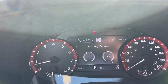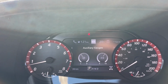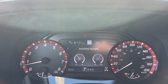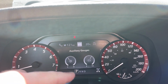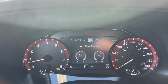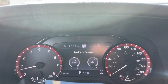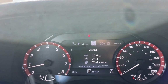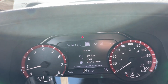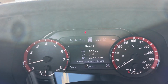I'm going to move to the next screen on the right. I have some auxiliary gauges here. I know some people do like to be able to track the temperature on the vehicle down here, as well as how your battery is doing, and this gives you that option there. We've got some more here for your oil pressure and the oil temperature. And then as I move across, I get some driving information. So this vehicle so far, and then on the top is my trip odometer.